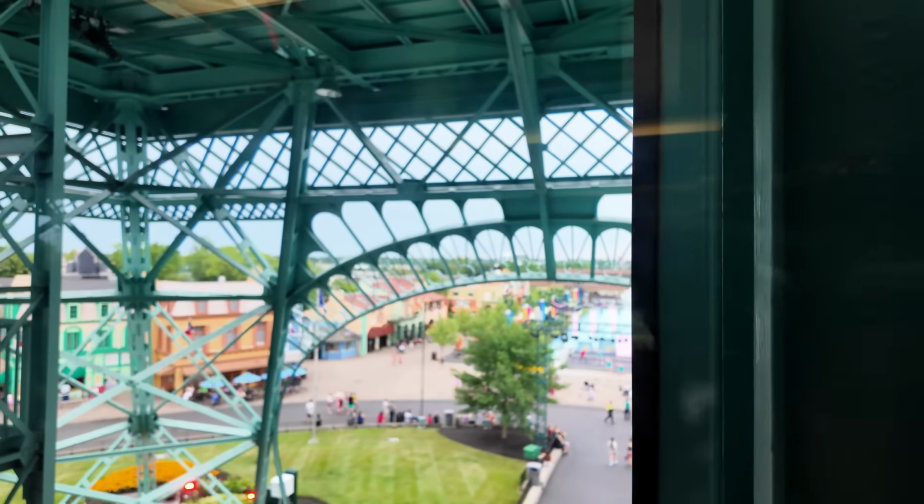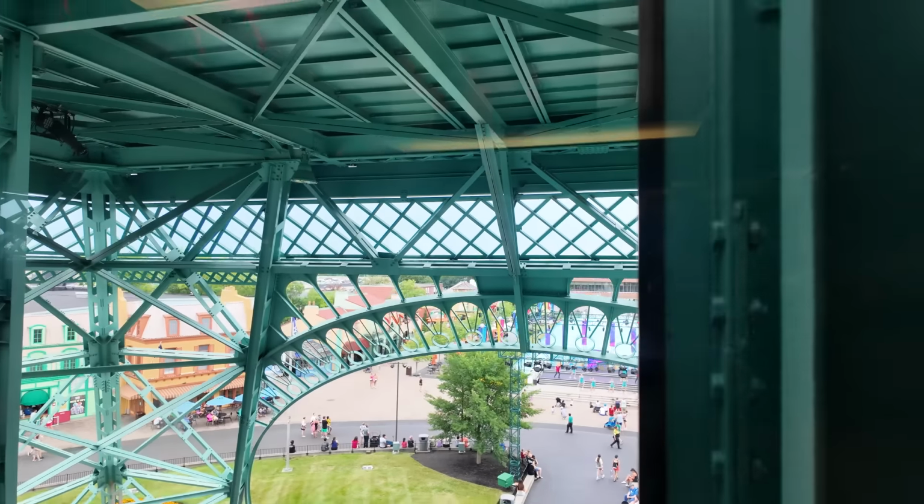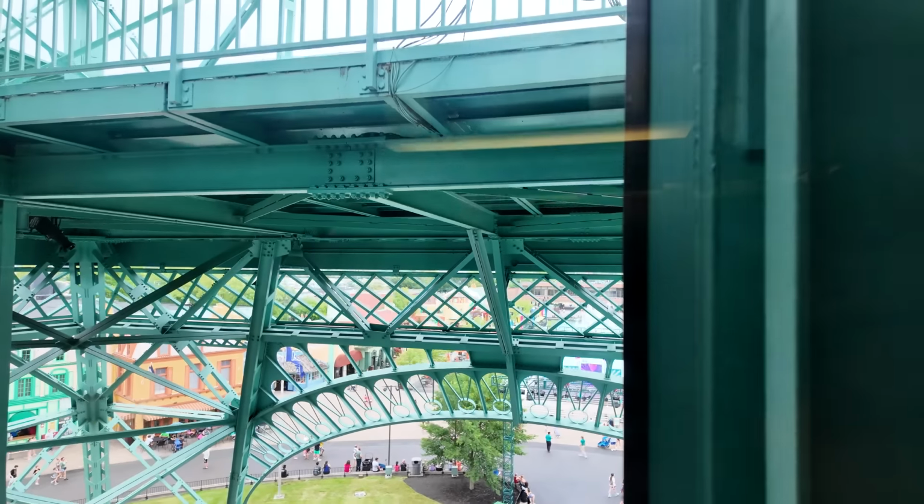Hello everyone and welcome to the Eiffel Tower. Our Eiffel Tower stands 314 feet tall, which is approximately a one-third scale replica of the one over in Paris. Today you guys will be going up very slowly to our 275-foot-tall viewing platform.